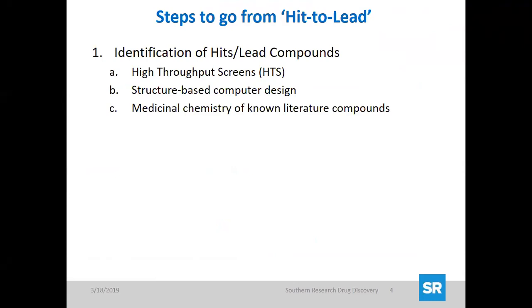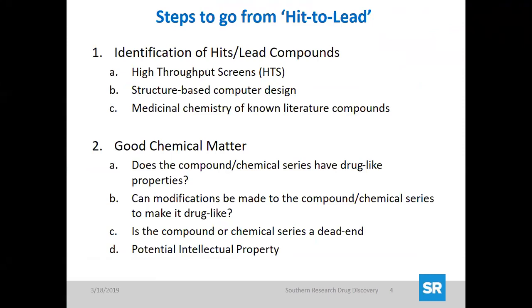So it is very important to understand what is a good chemical matter to start with. That's the most important thing we have to do. So first thing is, does the compound or the chemical series have drug-like properties? Structures are not very weird. If you go into the natural product, there are so many chiral centers in there. So we have to really look at the structure and see whether these are small molecules and have drug-like properties in there. And I will go into detail on the drug-like properties which we look into.